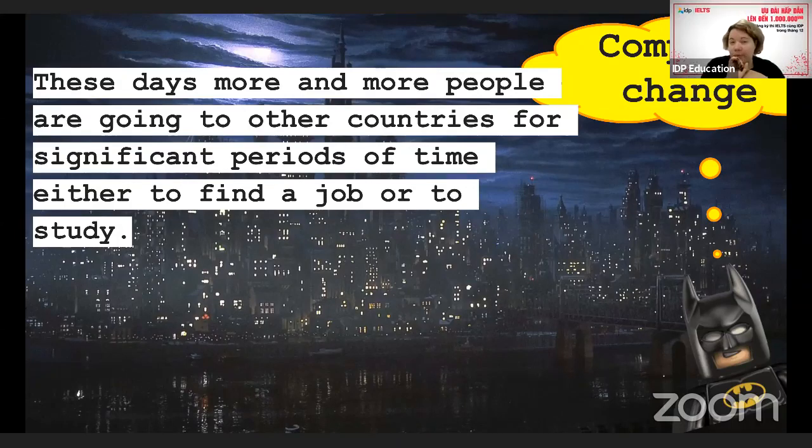Job and study also can be paraphrased. Going to can be paraphrased. Ooh, vast majority of people, that sounds nice. Try to see any part of the sentence that you feel you can paraphrase.